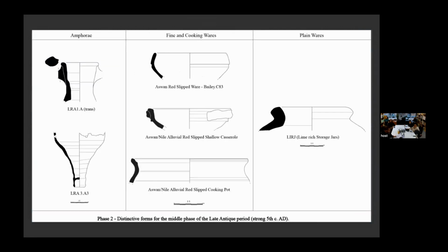For the strong 5th century, we can spot characteristic types of amphorae such as Late Roman 1, 1a, as well, according to the typology by Dominic Pioi, the Aswan red sleeved bowl of Bailey type C83, and a set of Aswan and Nile alluvial kitchenwares. Interestingly, one of the new classes that we first spotted with Roderick and Nicholas in Berenike, a class we called LIRCH, lime-rich storage jars, appears in a vast majority in the loci dated to this phase.